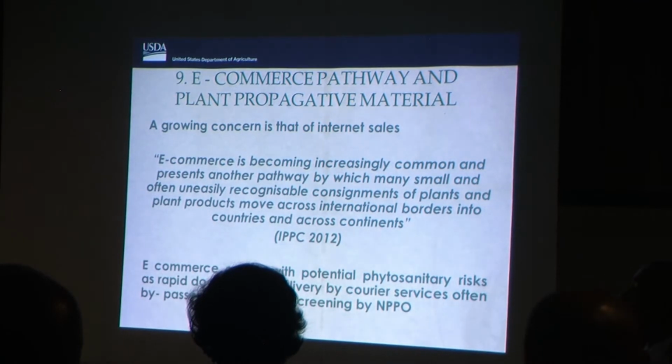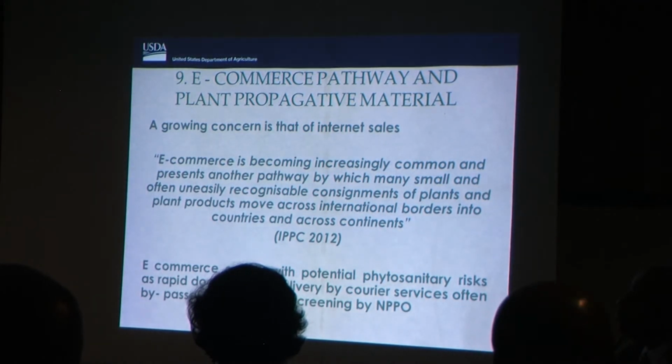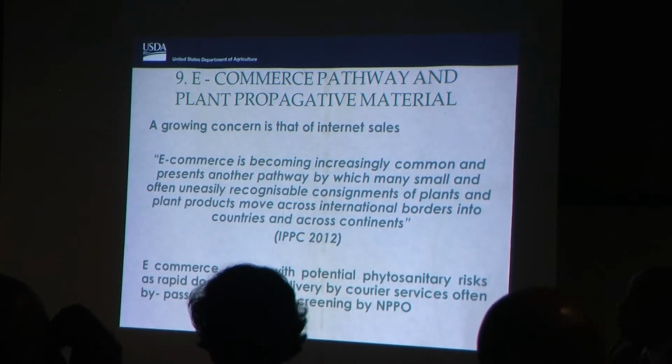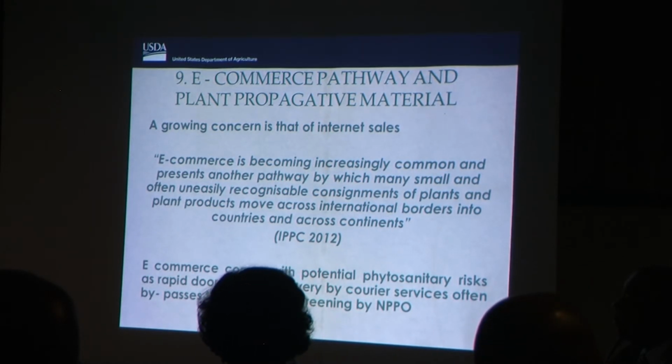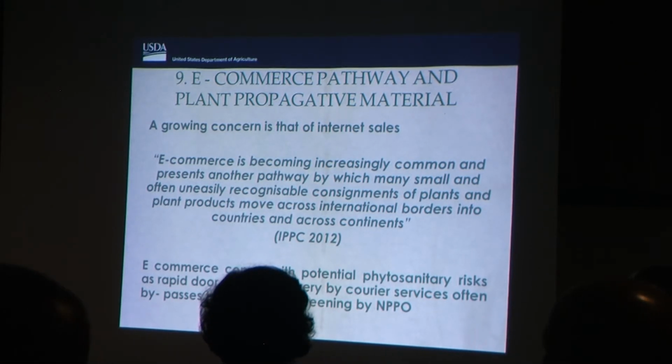And the brand new pathway, the e-commerce pathway. This is new. This came out of the growing concerns of internet sales, as I mentioned before. The IPPC in 2012, in their draft paper, indicated that e-commerce is becoming increasingly common and presents another pathway by which many small and often not easily recognizable consignments can enter into a country. E-commerce comes with potential phytosanitary risks, as packages tend to move quickly from point of sale to the consumer without being intercepted or inspected by NPPOs.